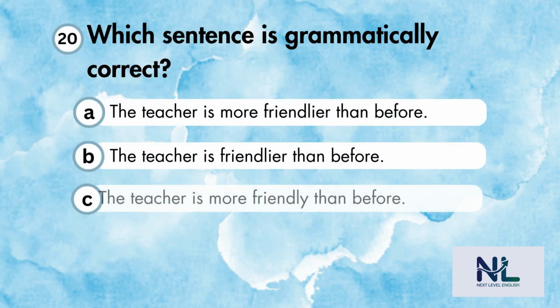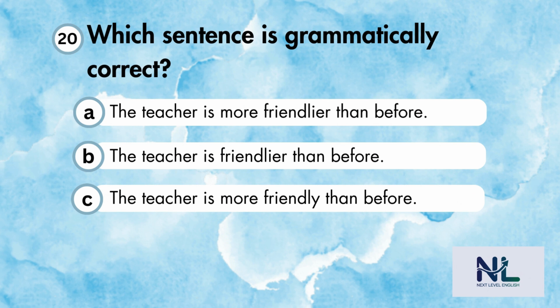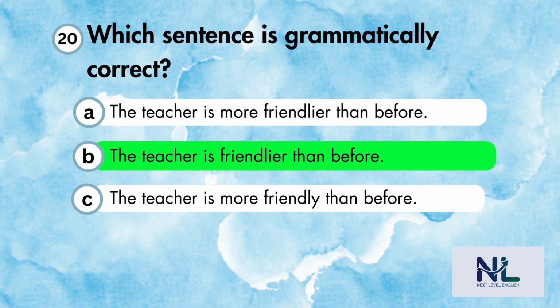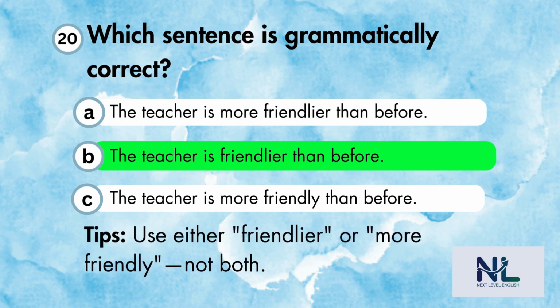20. Which sentence is grammatically correct? The teacher is friendlier than before. Tips: use either friendlier or more friendly, not both.